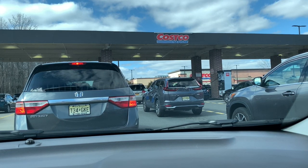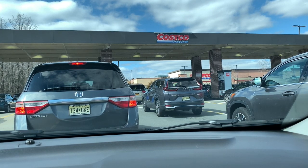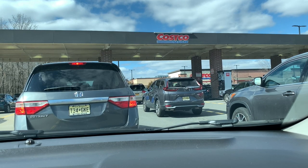I'm driving down the highway. The gas prices are $3.65, $3.70, $3.72. And I know when I come to my Costco, they never fail. Gas here is $3.35. Mind you, still high, but it's not $3.72. This is why I just keep my money on my debit card and come to Costco.